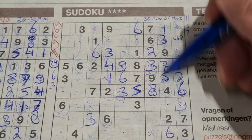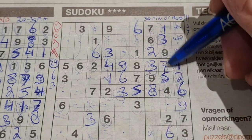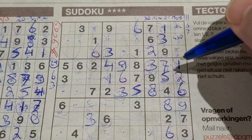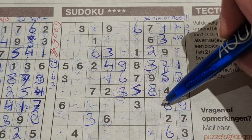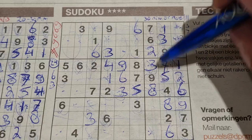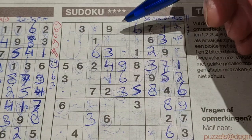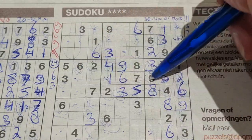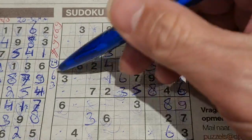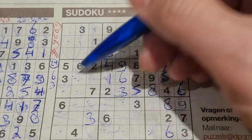1 box left now in this column for number 1, 2, 3, 4, 5, 6, 7, 8 is missing. 1, 4, 5. Well, 2 numbers left now in the middle row for numbers 1, the 2, the 3, 4 is missing. 5, 6, 7, 8 is missing. 4 and 8, 4 and 8.